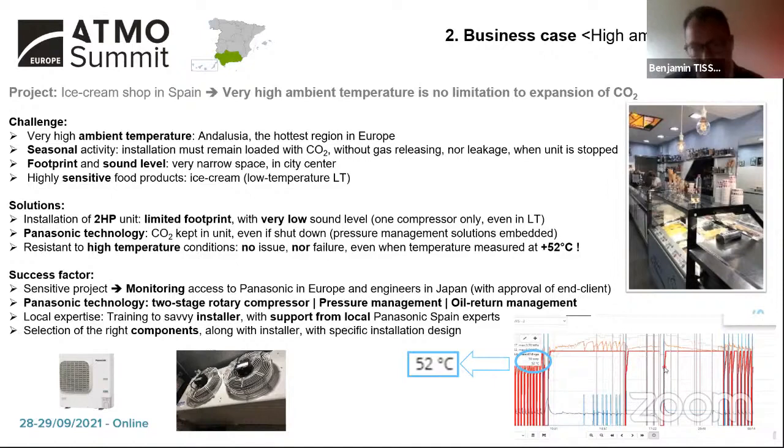Success factors: we wanted to monitor this installation not only in Europe, but also to give access to engineers in Japan, where all the units are manufactured today. Relying on our two-stage rotary compressor, pressure management technologies, and return management technologies, which we have developed and keep on improving. Local expertise is very important for us.